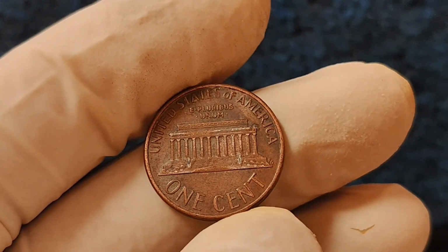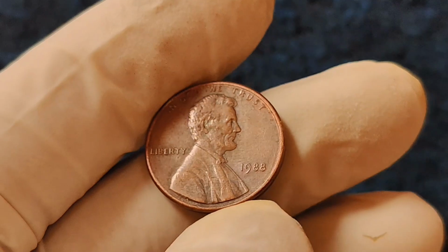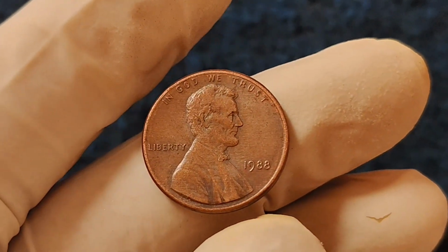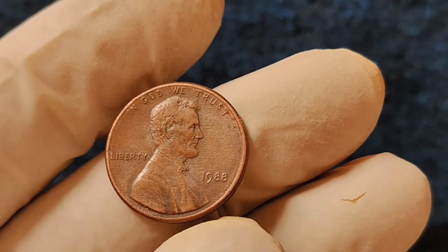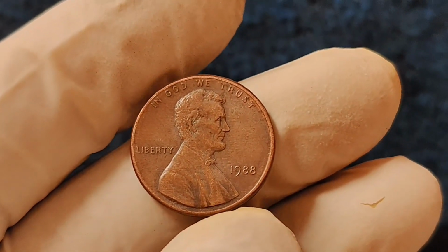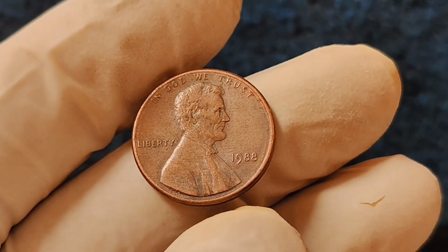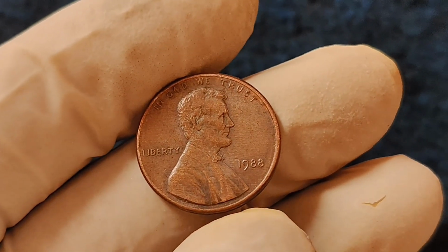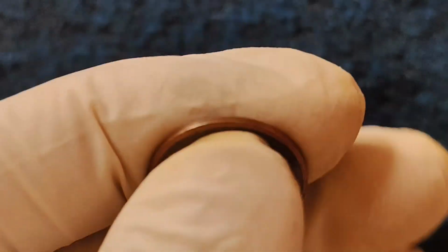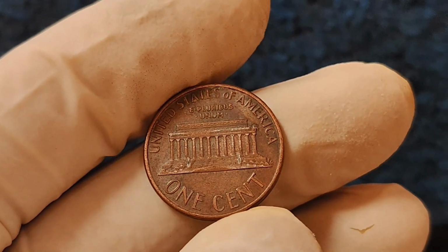pennies in history. The history of the 1988 Lincoln penny. The 1988 Lincoln penny was part of the ongoing series of 1-cent coins featuring the iconic portrait of Abraham Lincoln, designed by Victor David Brenner. This design first appeared in 1909 to commemorate Lincoln's 100th birthday and has remained on the penny ever since. The reverse side of the coin, which in 1988 still featured the Lincoln Memorial, was designed by Frank Gasparro and had been in use since 1959.